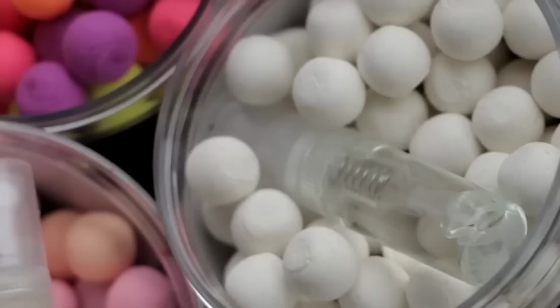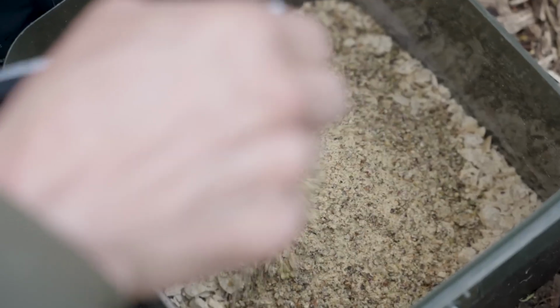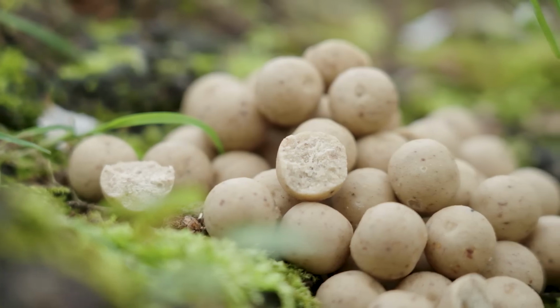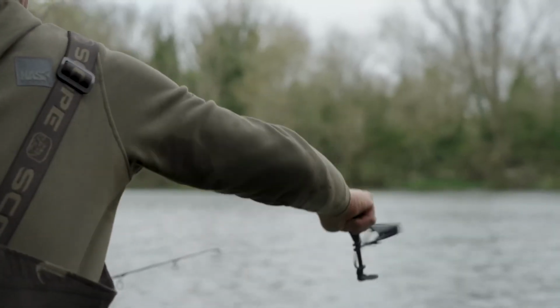So from the humble pot of pop-ups right up to 2024 and a brand new broad range that will allow anglers right across Europe, in any situation and eventuality, to be able to fish over big beds of bait or still that single hook bait lure approach. Yep, citrus has got you covered.